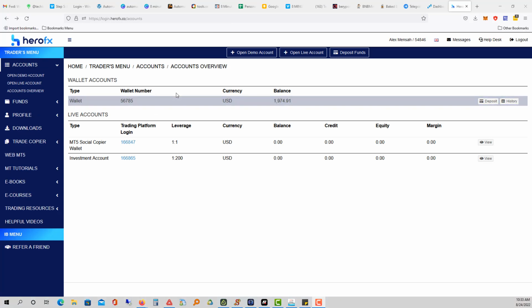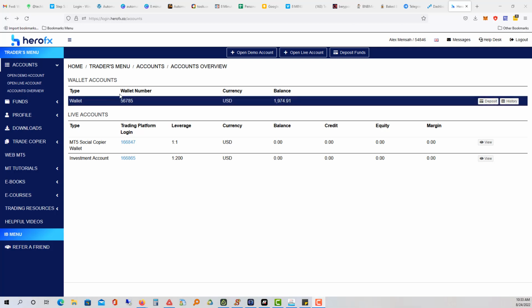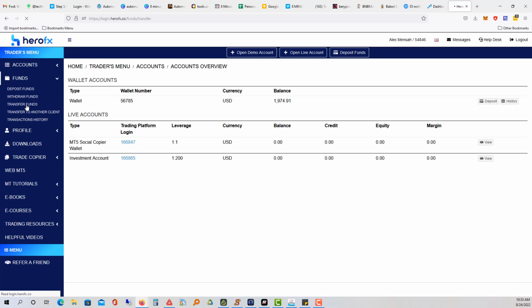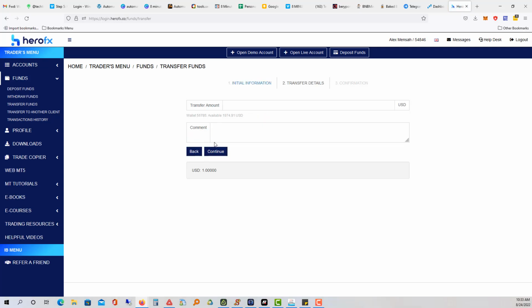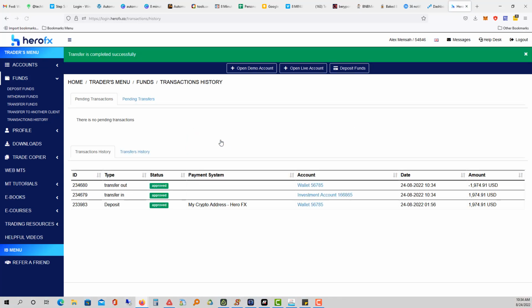So the next thing to do is to transfer it into your investment account. So I'm just gonna go ahead and do that. So under funds, you click the drop down arrow and you click transfer funds, and then you select from your wallet to your investment account, click continue, and then state the amount, 91. And then you don't have to put any comment there, just click continue and then click continue. Okay, perfect. So that has been done.